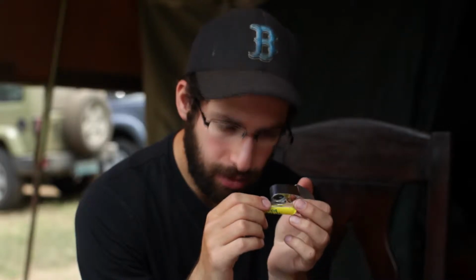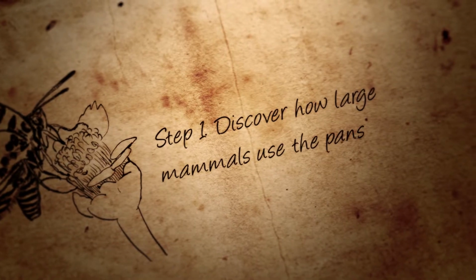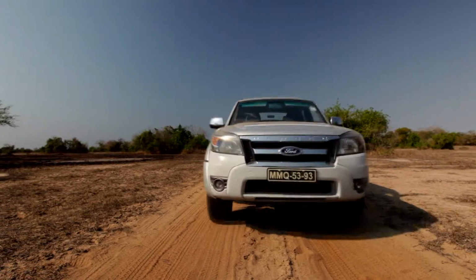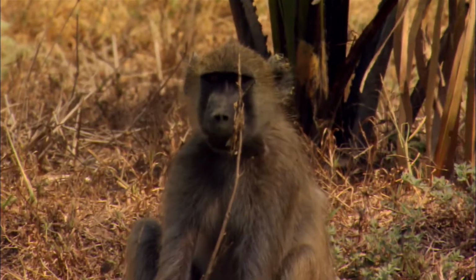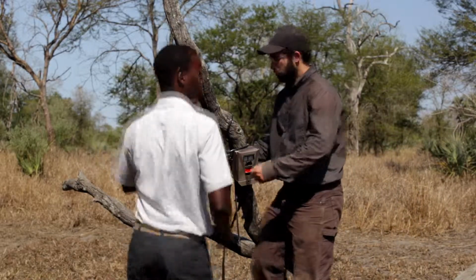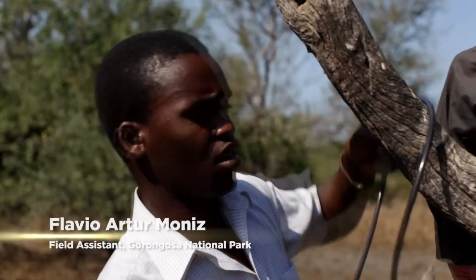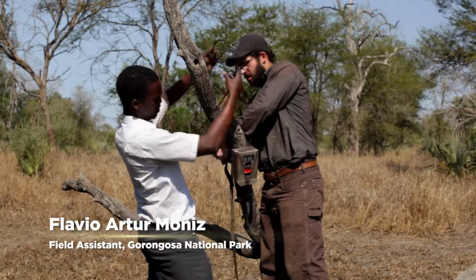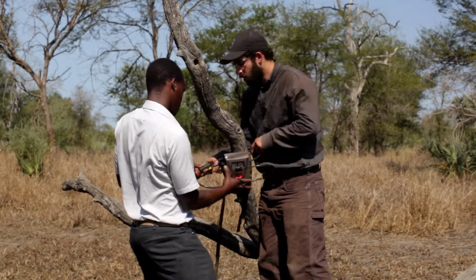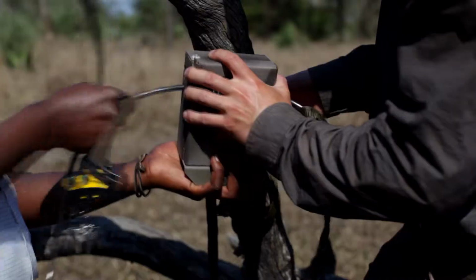There's a couple of ways I'm going to answer these questions. Along with my field assistant Flavio, we're going to use camera traps, which we can mount on a tree or a log. We can know everything that comes to a pan. Right, we've got 10 of these cameras out at different pans right now, and they take a photo every 5 minutes, night and day. In my 3 months here, we'll have about 90,000 photos, and it's time to head back to Chitengo and see what we've captured.